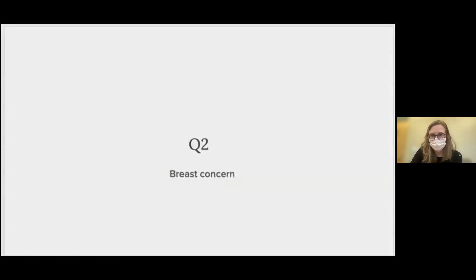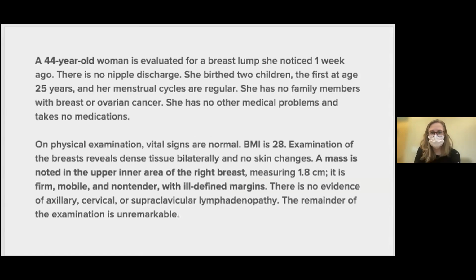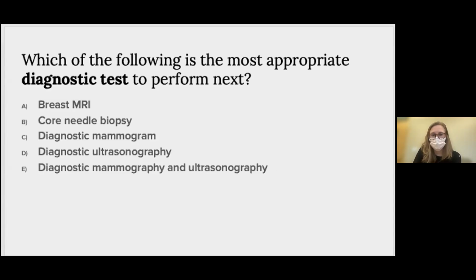Okay, question 2. This question is a 44-year-old woman being evaluated for a breast lump she noticed a week ago, no nipple discharge. She birthed 2 children, the first at age 25 years, and her menstrual cycles are regular. She has no family members with breast or ovarian cancer, no medical problems, and takes no medications. On exam, she has normal vitals. Her BMI is 28. She has dense tissue bilaterally without skin changes. A mass is noted in the upper inner area of the right breast, measuring 1.8 centimeters. It's firm, mobile, non-tender with ill-defined margins. There's no evidence of axillary, cervical, or supraclavicular lymphadenopathy. She has a normal exam otherwise. So next, most appropriate diagnostic test.